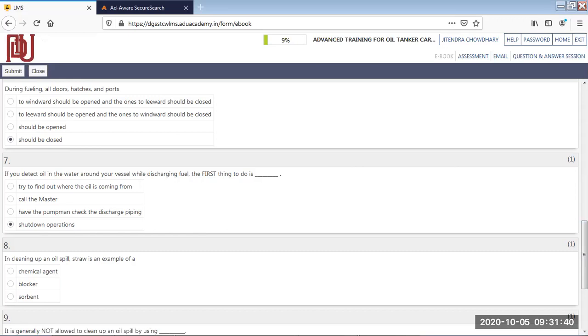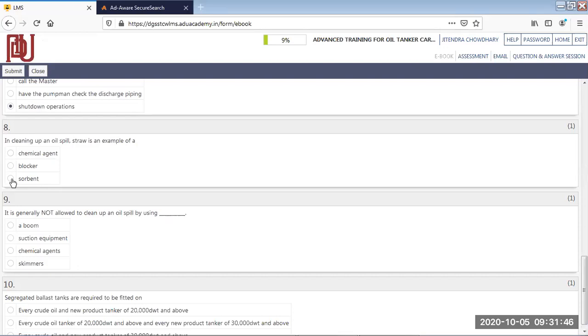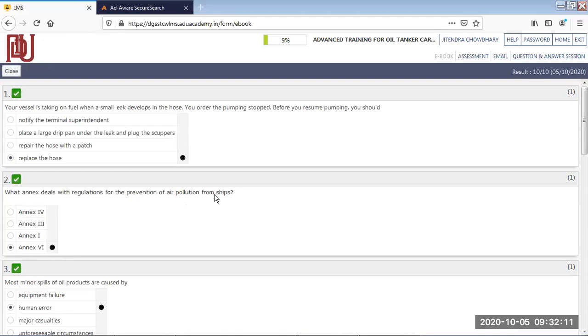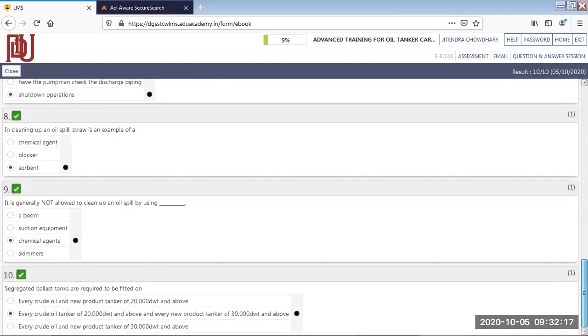In cleaning up an oil spill, straw is an example of sorbent. It is generally not allowed to clean up an oil spill by using chemical agents. Segregated ballast tanks are required to be fitted on every crude oil tanker of 20,000 dead weight. So all are correct. Smart boys.